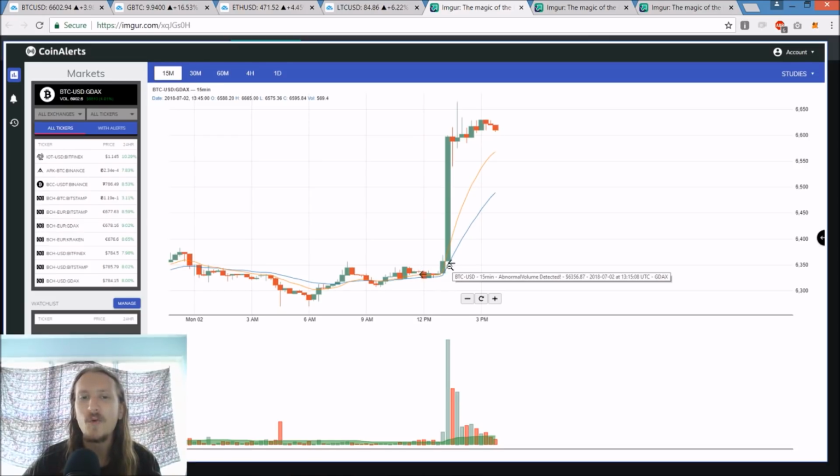And then we had another one trigger when the bull break occurred, and then obviously we got significant follow through. That one occurred at 63.57, the second alert, and we saw significant follow through, a 5% bull move after that alert came out.